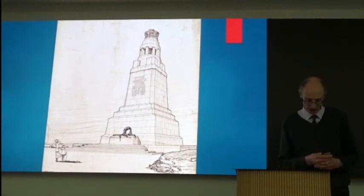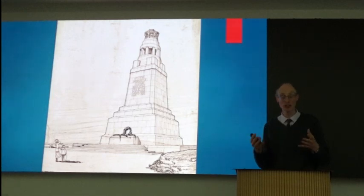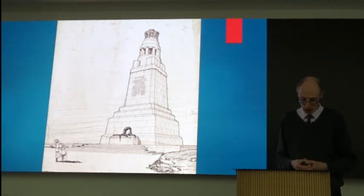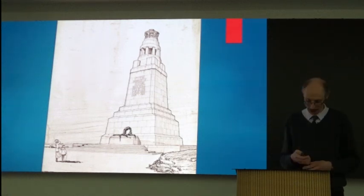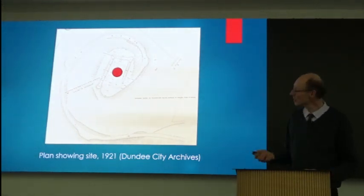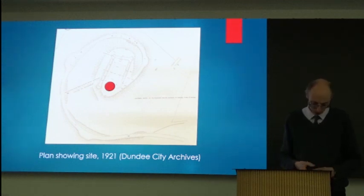However, despite how impressive it looks here, when Thompson erected a wooden frame on the site to test out the design, there was general agreement that it wasn't substantial enough. In consultation with Braddock, it was agreed to enlarge the base of the memorial and move it slightly further south of the summit, giving a better view from the city centre. So to go back to Thompson's plan of the site, Braddock had envisaged it being right in the middle here, but it actually ended up going down here.